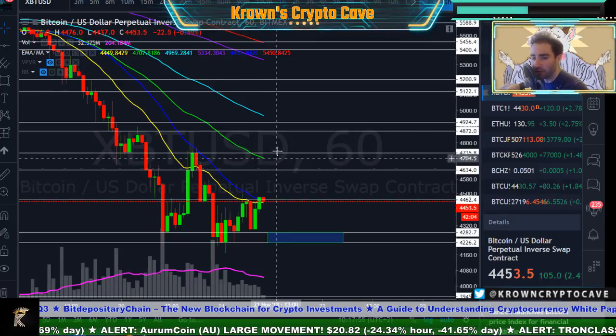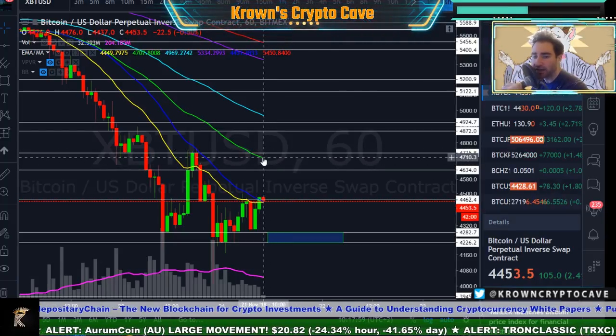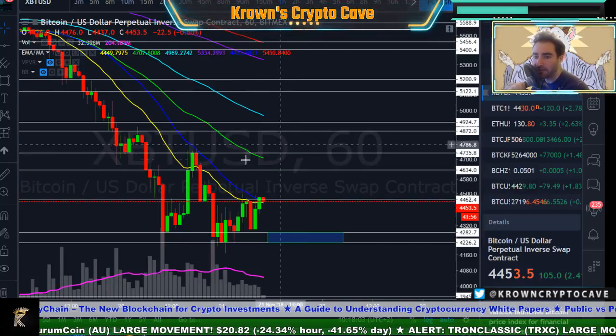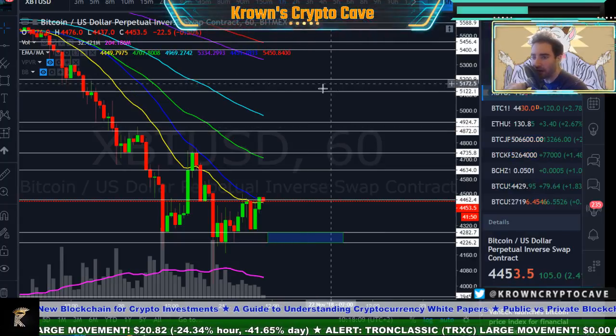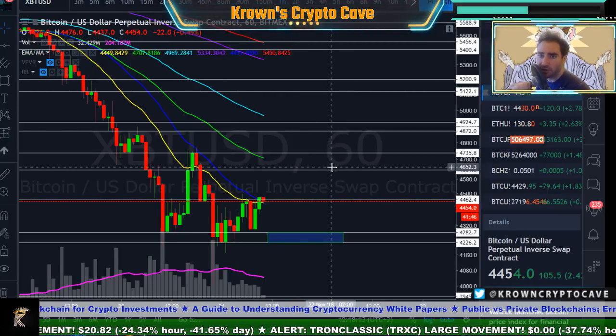This next one, however, is where the next range comes in, right around the 46.30-ish area, which is likely to line up with this green 55 exponential right over here. Above there, you've got 47.50. If you can get above 47.50, I don't really see much stopping you from about 4,900 to really low 5,000s. So those are the ranges, and those are the trades that I'd be looking at.